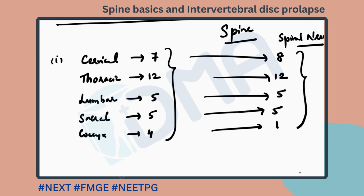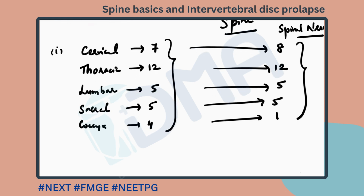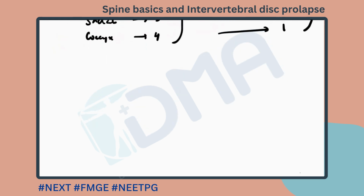Yesterday we saw brachial plexus. How is brachial plexus formed? C5, C6, C7, C8 and T1. So C8 is there, so 8 cervical spinal nerves are there. But vertebrae, only 7 are there. Okay, so this is about the number of vertebrae and the spinal nerves.